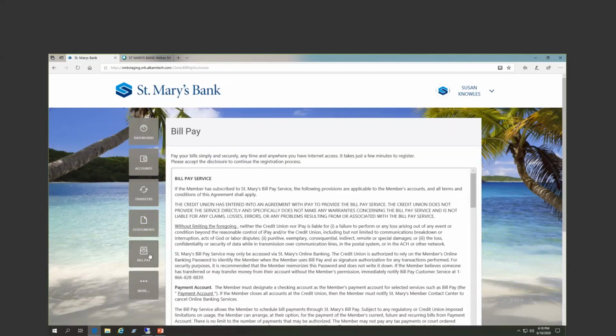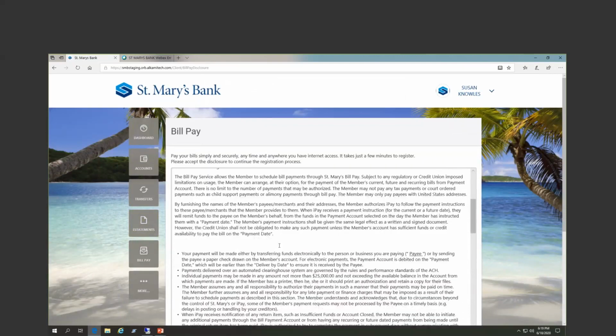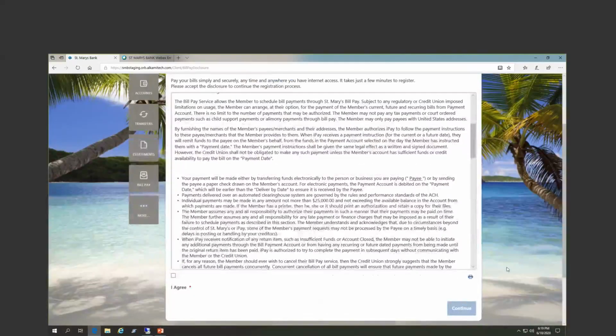So we're now going to go to the Bill Pay widget in online banking. Bill Pay is a great service that you can enroll in as a member at St. Mary's Bank. You can enter payee information for your bills or to make a one-time payment, and St. Mary's will mail the payment to the receiving party. This can be a great way to help track your budget and monthly spending.